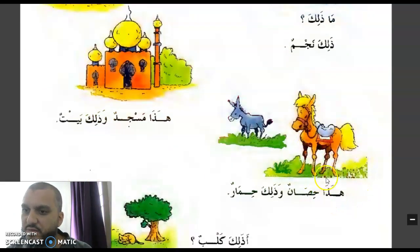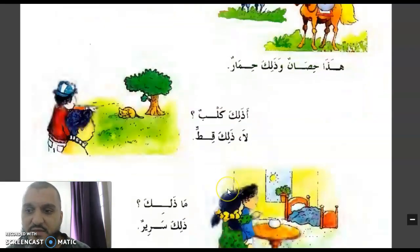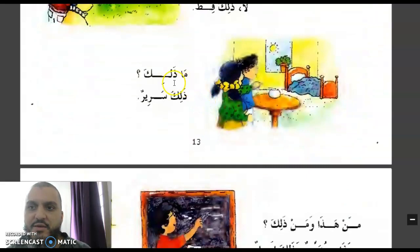هذا حصان. This is a horse. And ذلك حمار. And that over there is a donkey. أذلك كلب? Is that a dog over there? لا. No. ذلك قط. That is a cat. ما ذلك? What is that? ذلك السرير. That is a bed.